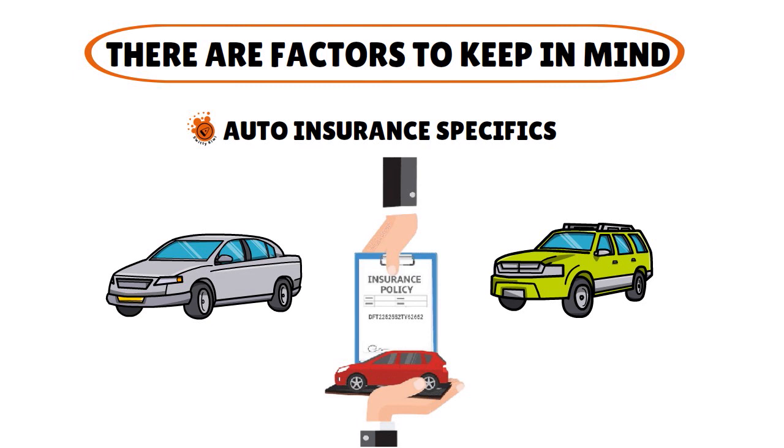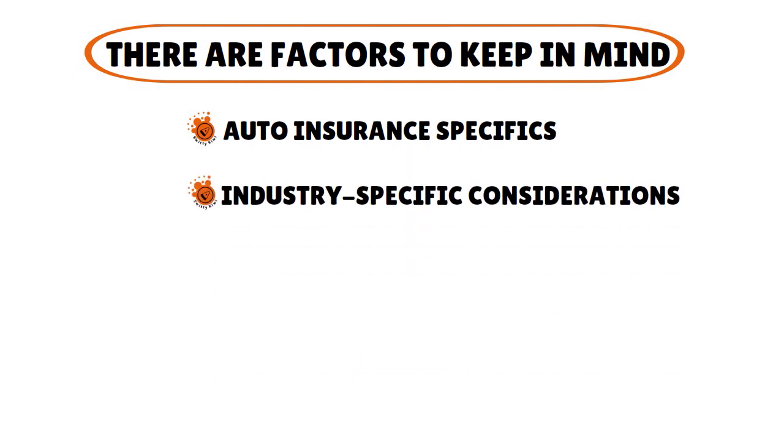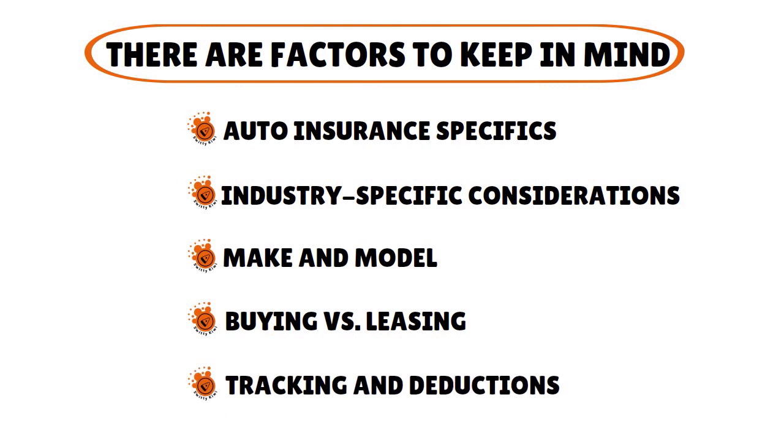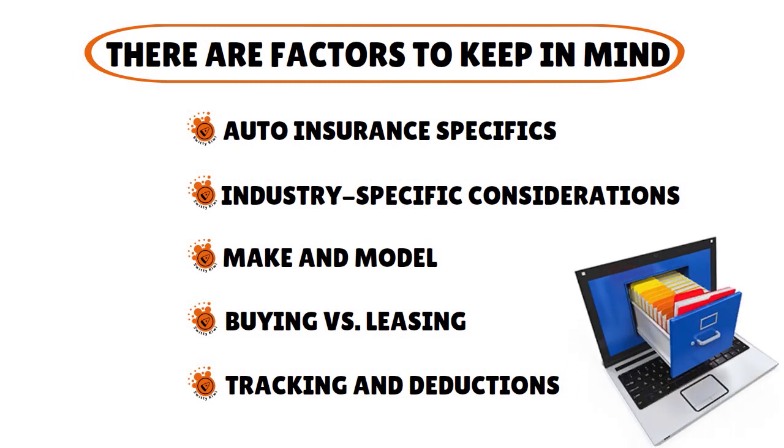And you want to think also about industry-specific considerations, the make and model of your business car, and you have to think about leasing versus buying. I'll talk about that in the next section. And you need to track and make sure you have the proper deductions. As I said earlier, you need to have a proper record-keeping process in place. That's quintessential.